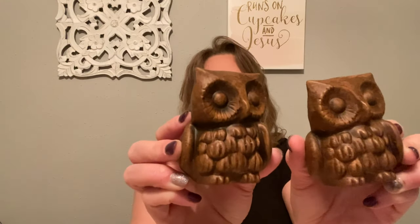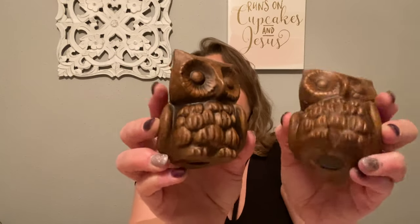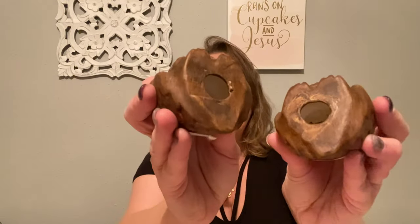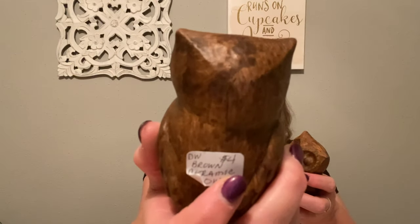I kept going and actually found these. I think they've just been picked up and put in here, but they were in her dressing room. It's just a couple of little brown ceramic owls. And it is a little pair of owls. There is no marking on there. It looks like it could have actually been a homemade piece, like a hand-painted piece, but they did very well with the coloring on there. And so these were $4. And then, of course, the percentage off.